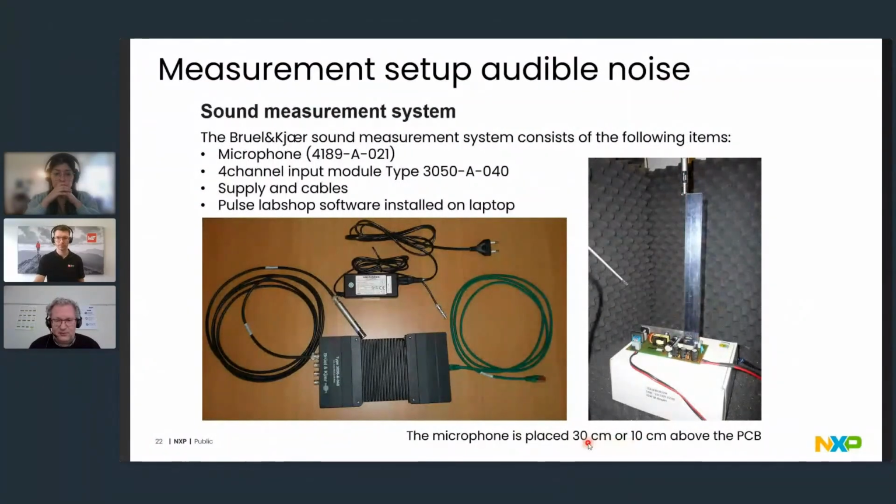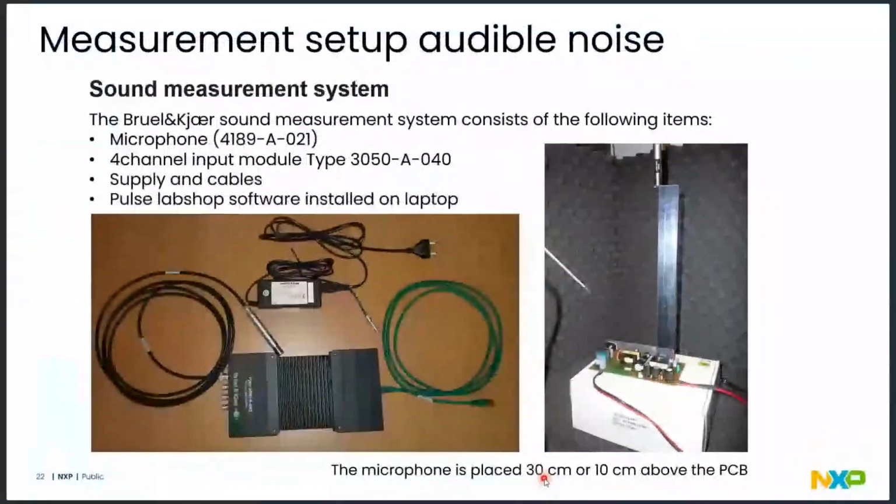Usually, for the experts of measuring sound, it should be 30 centimeters, because then you don't have any near field effects, as they call it. But customers often use it very close to the power supply to have a good measurement result, so that you can measure the sound more clearly.